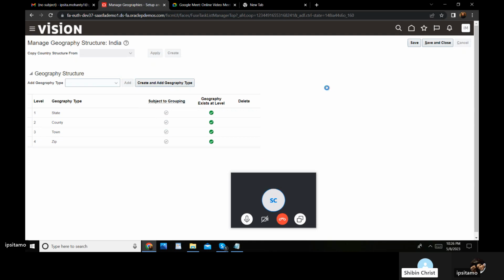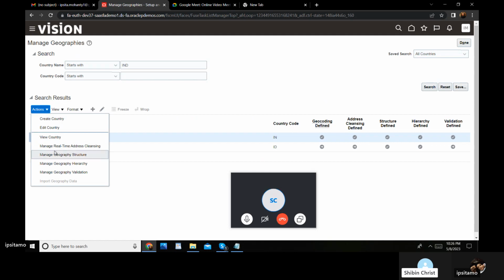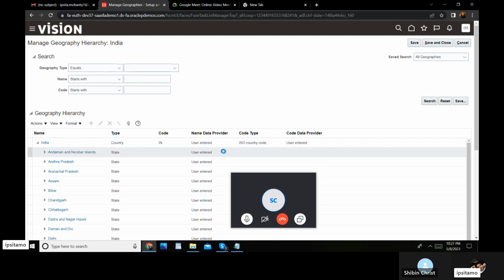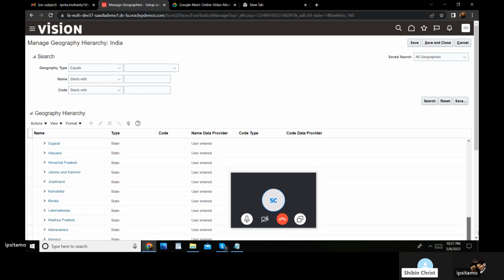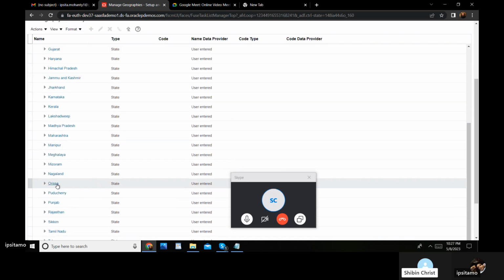So this is how we will be navigating from one page to another page. Once again, click on actions. Click on manage geography hierarchy. Now you'll be able to see all the states. So find Orissa. If you scroll down, you'll be able to find Orissa. Expand it.